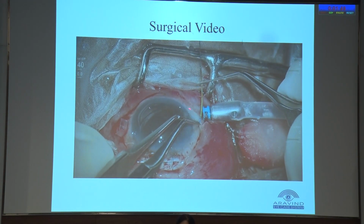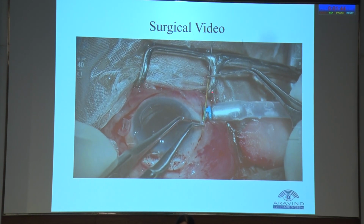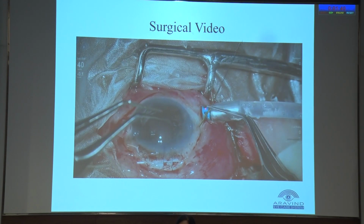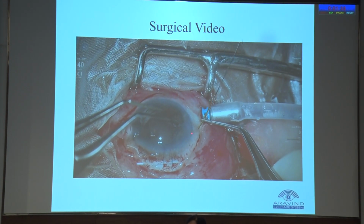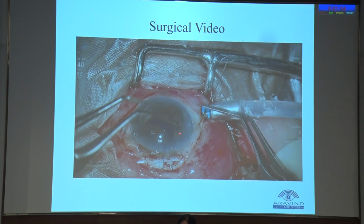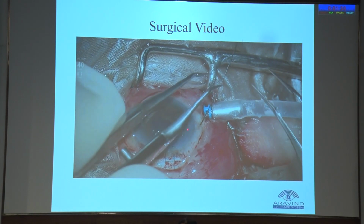You can see the docking step. That's the first step. Once you dock it till it reaches the suture-filled portion, that's about 4 mm here. And the second step, you push it inside till the polyamide tube, the yellow portion, goes completely intraocular. No worries, it will not slip inside because the fit is good.